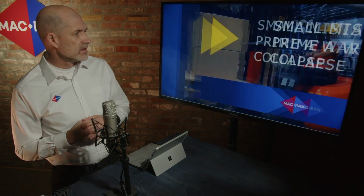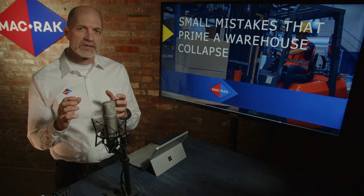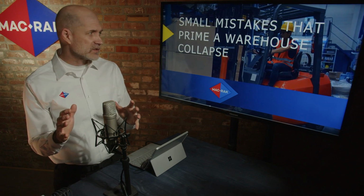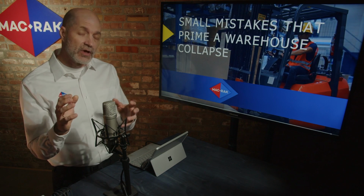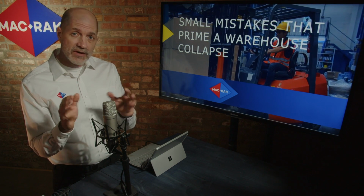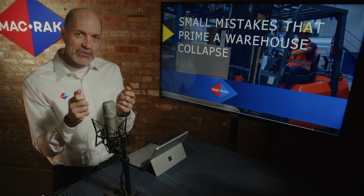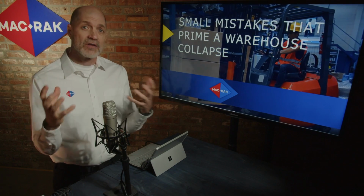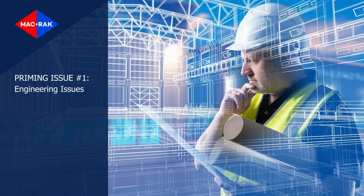Let's dive in. So, warehouse collapse, according to the engineer Sal Fatine, who has worked in this engineering area for over 35 years, small mistakes prime a warehouse for collapse. What we're looking at are the tiny little details that you as a warehouse manager don't do or allow to happen and go unrepaired or unaddressed. That lights the fuse on the bomb, and it's something larger that we'll look at later, a trigger event that sets off the entire collapse. So the real key is to look at what are the small steps that lead us into this danger zone.